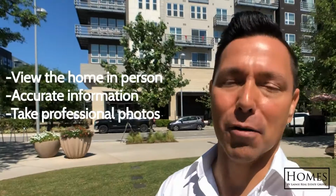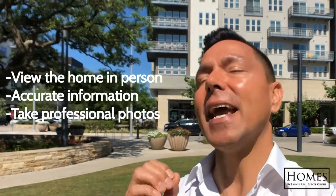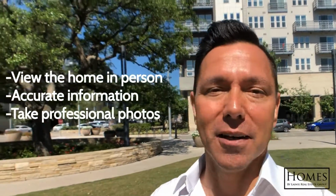So the moral to this story is, if you're going to use one of those fly-by-night flat rate brokers, make sure they actually show up to your house, get the correct information, take some professional photos. That way your listing looks awesome.